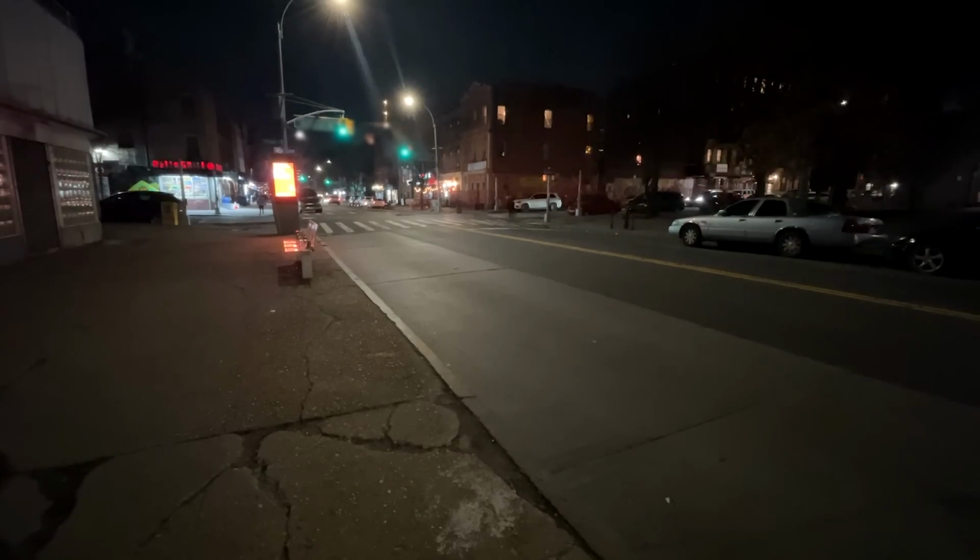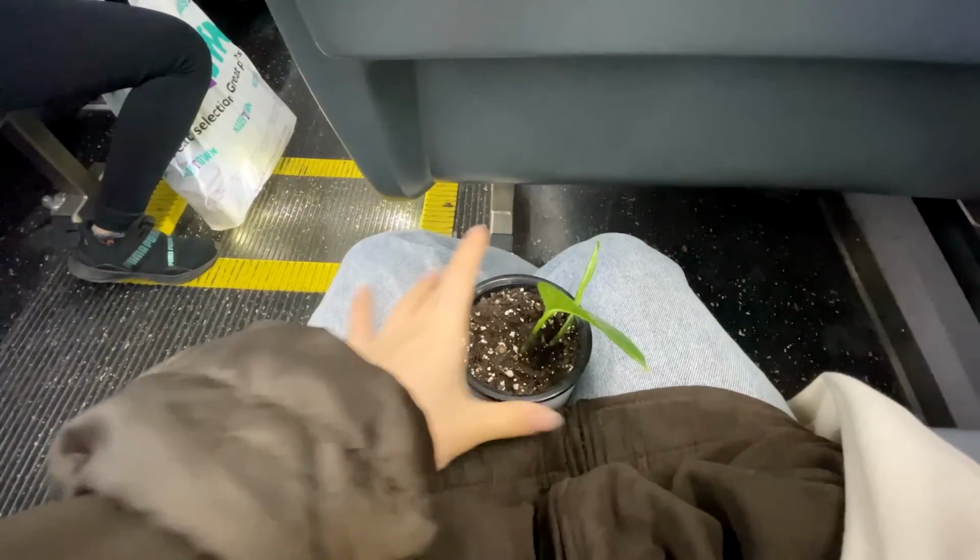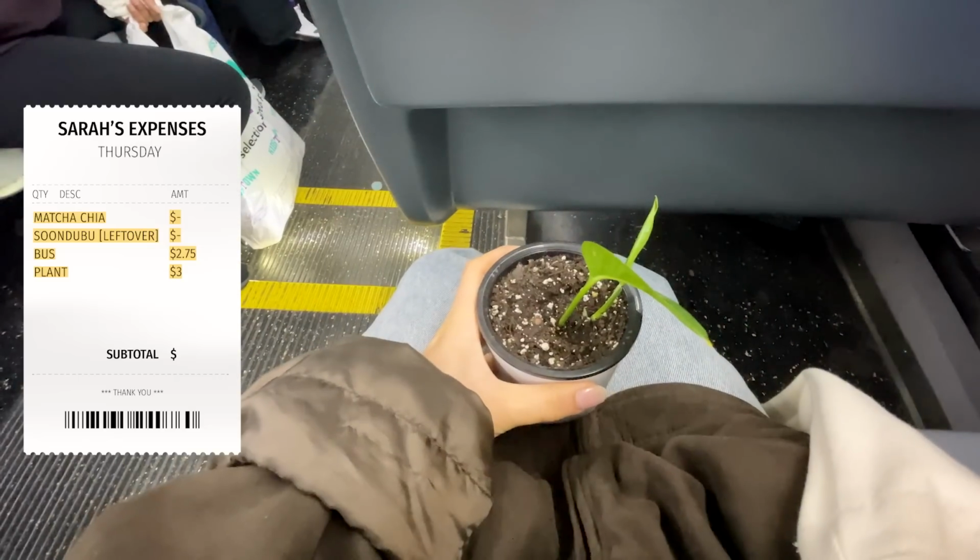Once again, not many expenses during the workday, but I did get dinner with a friend that I haven't seen in a while. Instead of the subway, I took the bus today. So the bus was the same cost as the subway, which is $2.75. And it was her birthday recently, so I did bring her a little propagated pothos from home.